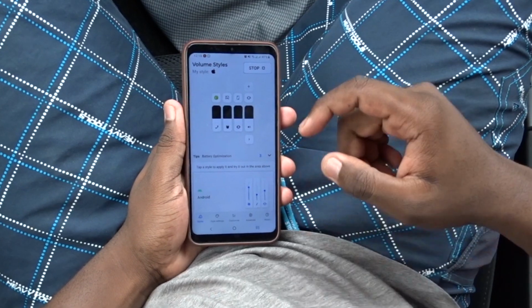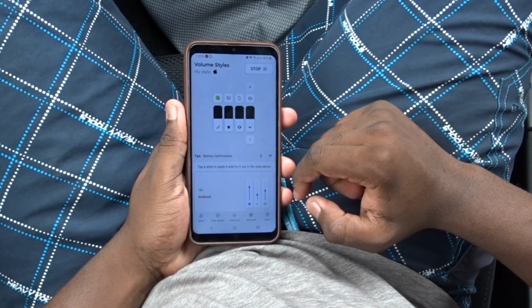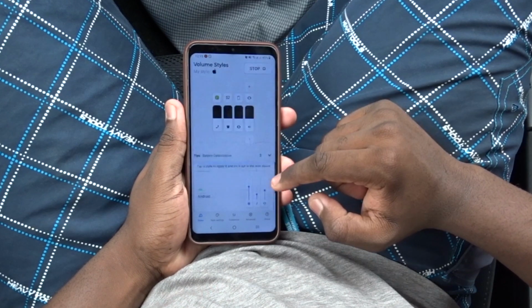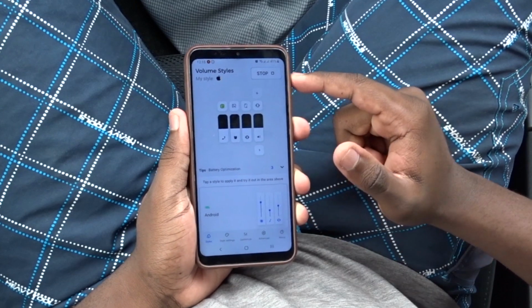However, some of the slider styles and settings are only available in the Pro version of the app. Not to worry though, because the free sliders outnumber the Pro sliders. The cream of the app is in the amount of customization it offers.